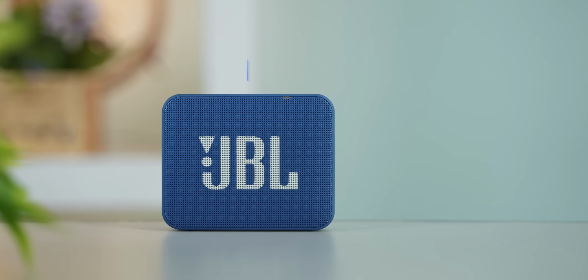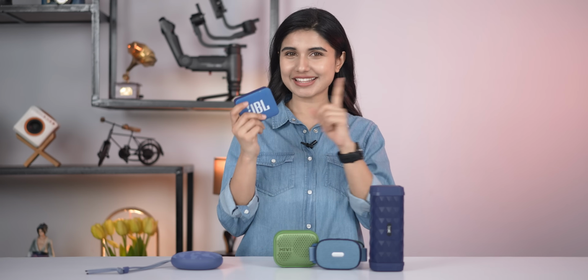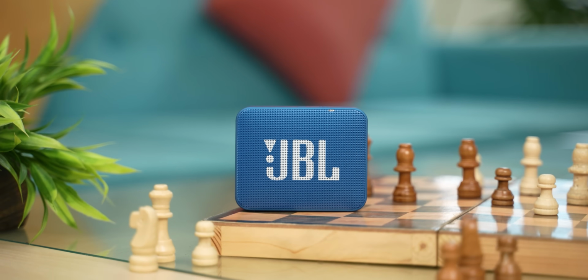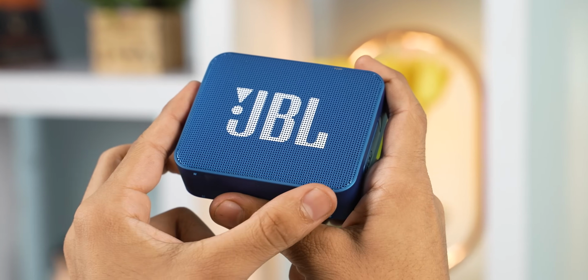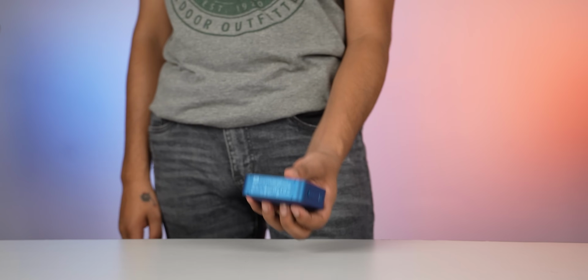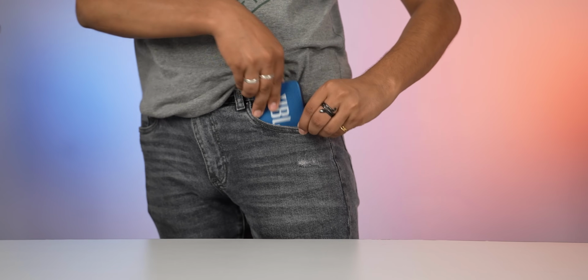Okay, so the first one on my list is the JBL Go 2, which is over 5 years old at this point. But despite its age, this little guy still holds its ground pretty well, I must say. And this is by far my favorite of the bunch when it comes to design and build quality. The JBL Go 2 has this rubber housing all around and a metal grille on the front, whereas its sleek look mixed with a fairly lightweight build makes this Bluetooth speaker a lot more pocket and palm friendly as well.